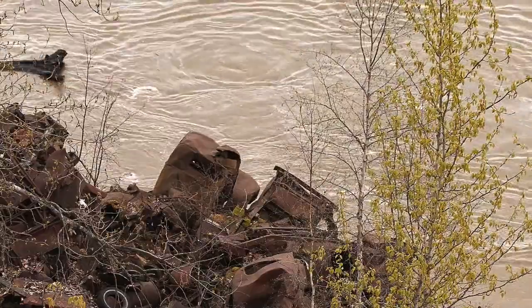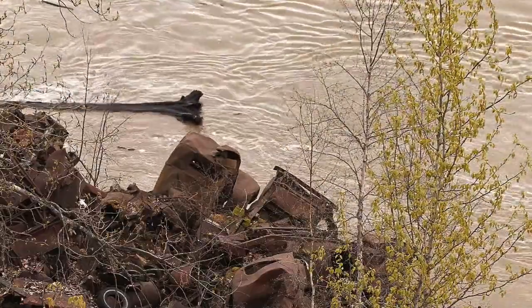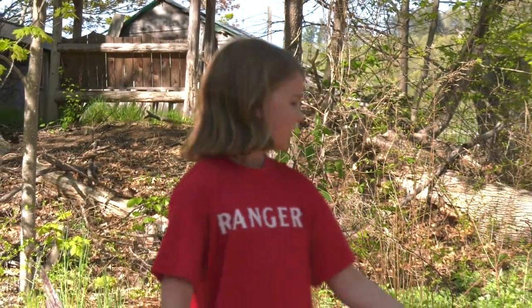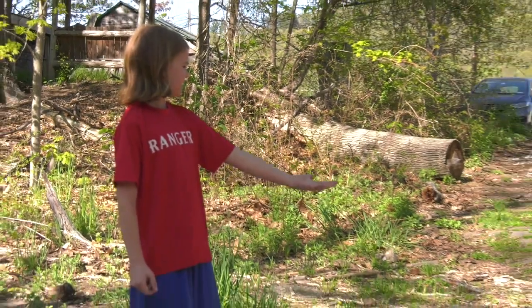If the stream rises any further, it will spill over its banks or flood. The flat areas along the sides of a stream are known as the floodplain. This is the place where water naturally goes during high water flows. Look, this is evidence of flooding.